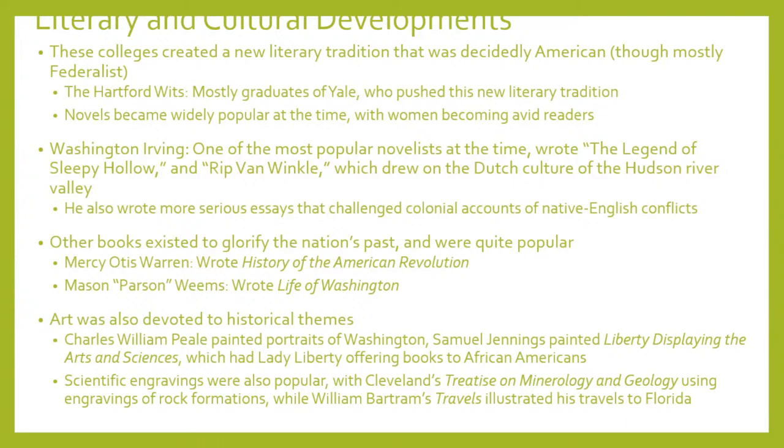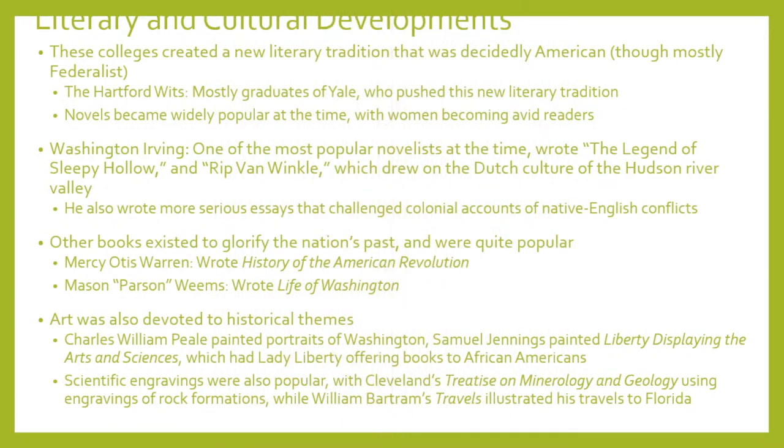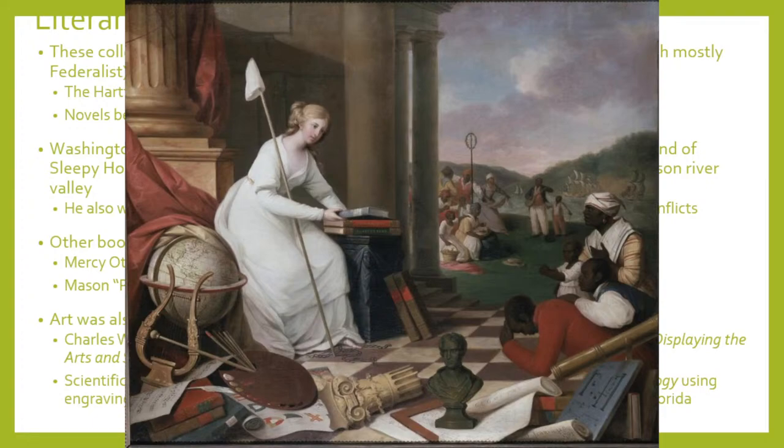This is Charles William Peale, The Fortress of Washington. And this is the one that we ended on. Samuel Jennings painted Liberty Displaying the Arts and Sciences, which we ended on, and everybody was ready to leave, so I don't think we really got into that.